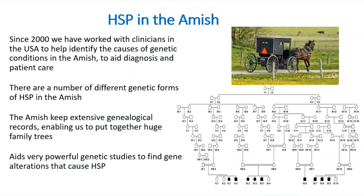So through working with families in the UK with HSP and through looking at the literature to try to learn more about what was known about HSP, which at that time wasn't very much, we became aware of a number of historical studies that had been undertaken in the United States, which had described forms of HSP which were present in the Amish community.